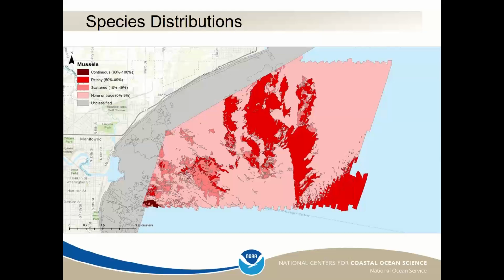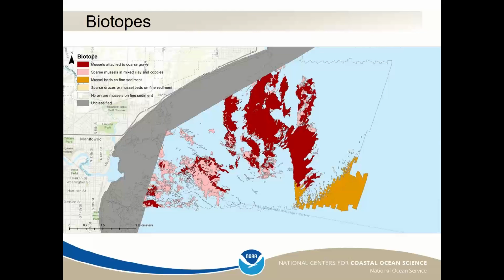We also were able to map biotopes, which, if you're familiar with CMECS, is a term they use to reference the combination of abiotic habitats and species distributions. What's kind of neat in this image here is you can see three different major biotopes found off the shore of Manitowoc. There's mussels attached to the coarse gravel, represented by the dark reds. There are sparse mussels, which are mostly attached to cobbles intermixed with hard clay. And then there are mussel beds on fine sediments. So those are mussels that aren't attached to any coarse gravel. They're just on top of fine sediments.